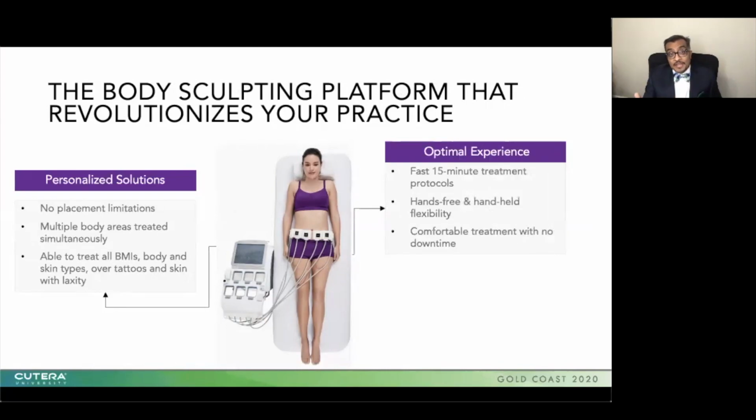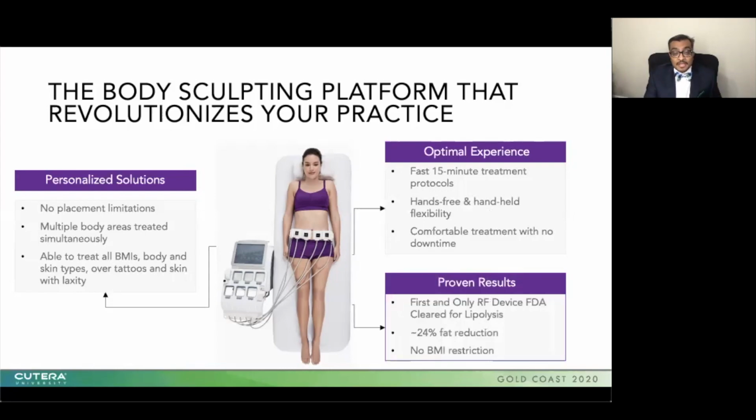And it's a very fast treatment. It's the fastest of any treatment. It's 15 minutes for a treatment. It's hands-free, or you can do a handheld technique, but most people just do hands-free, and that's what we do in our practice. And it's very comfortable with no downtime for the patient. And like I said before, it's the first and only RF device which is FDA cleared for lipolysis. And so it actually destroys the fat cells. This results in a 24% reduction in fat as well as a circumferential fat reduction.